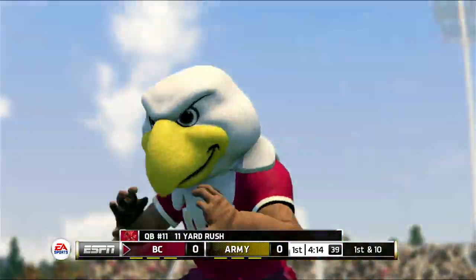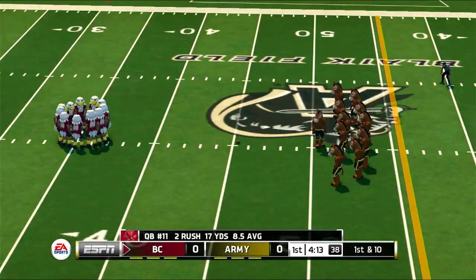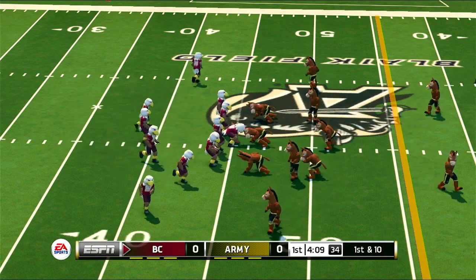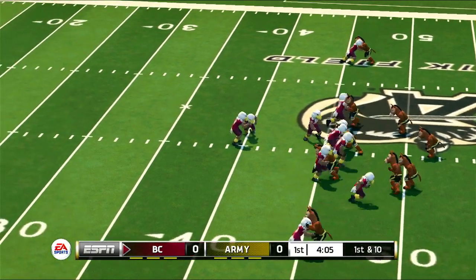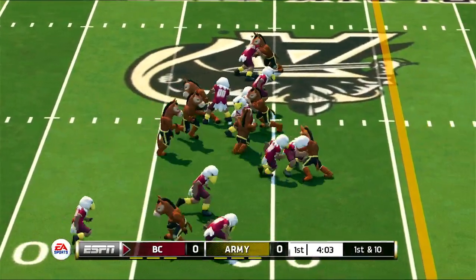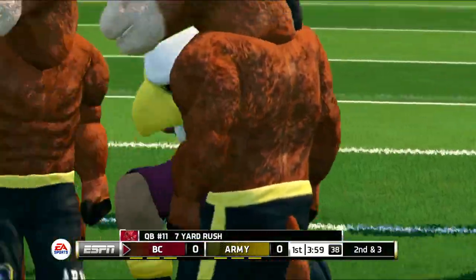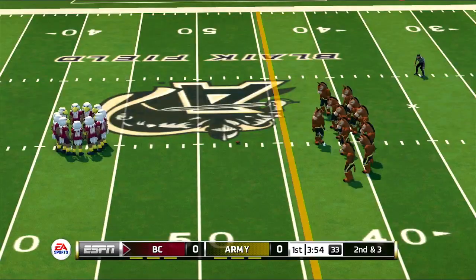Made at the 45-yard line. To be successful, you've got to be able to come through on third down, and that's just what they did with that big run. From their own 45-yard line, first down. And he's tackled at the 47. That'll bring up second and three.